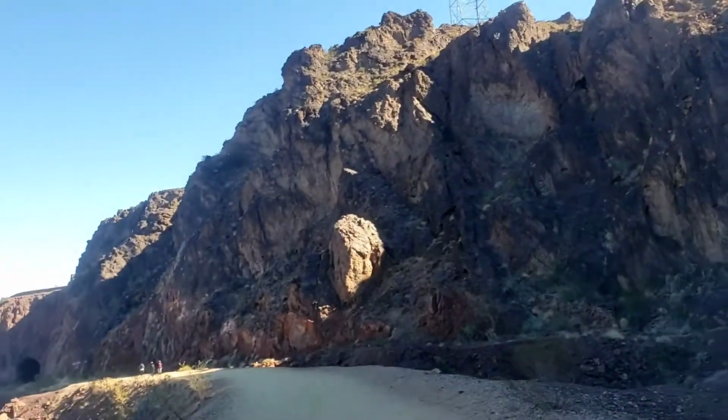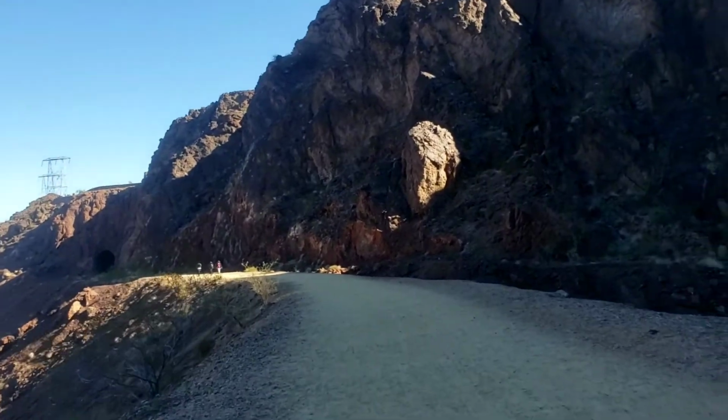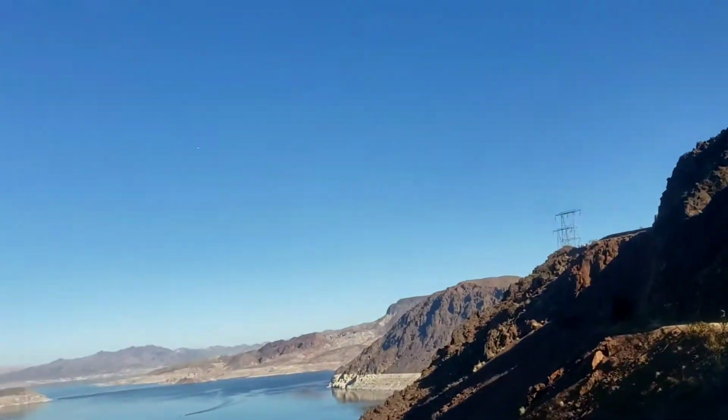We're on the last tunnel. Come on, we're gonna go sit over there a little bit.